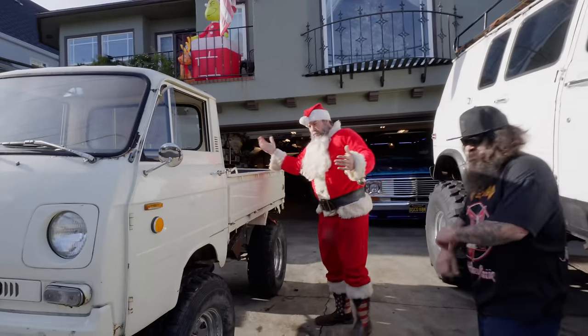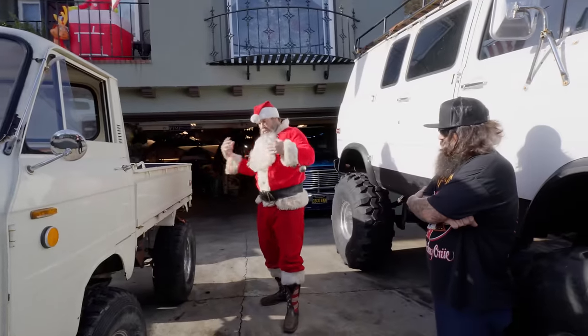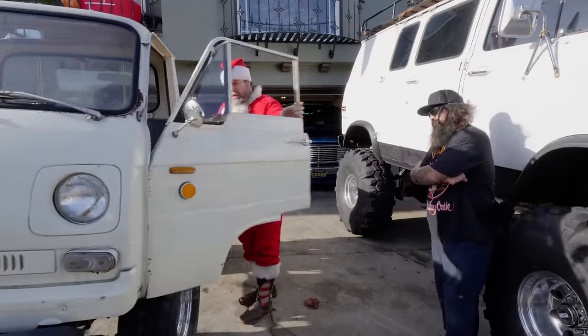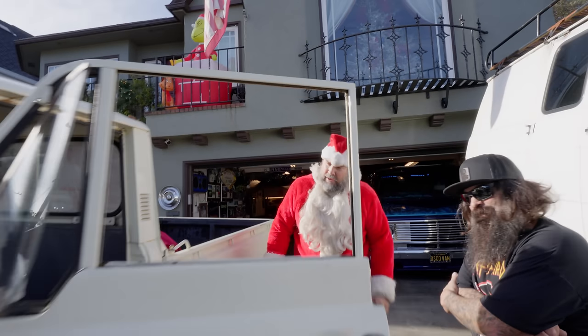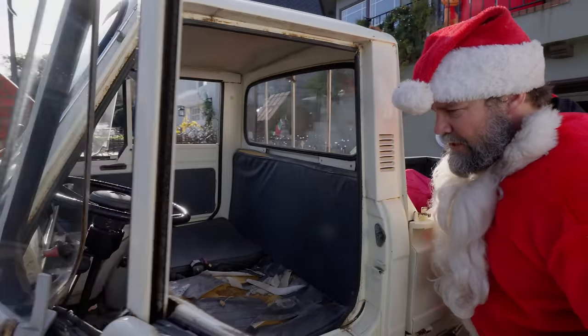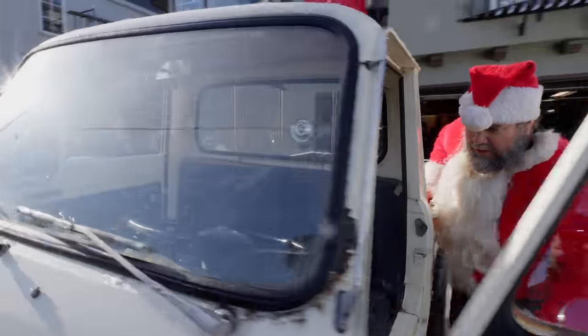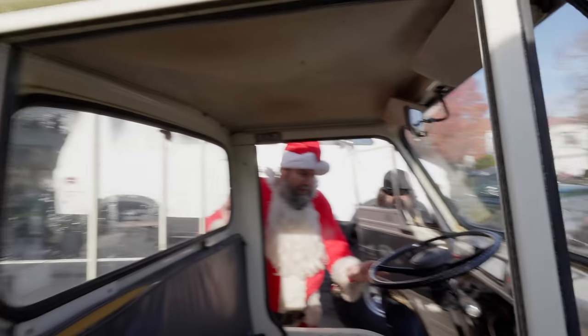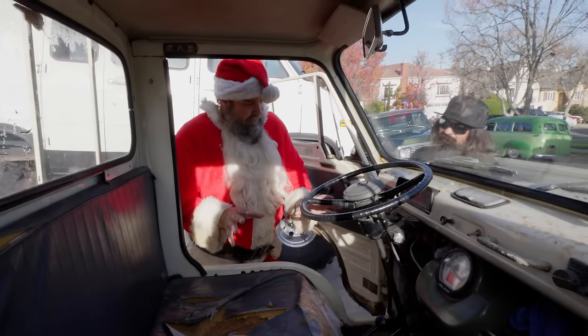Boom. So what we're looking for is a new sleigh. So show us around the body first, tell us what you got. So inside here, basically a very small, compact, utilitarian vehicle that was used in Japan for deliveries and a lot of commercial stuff. These things ran all around Japan. I feel like it's an elf size VW bus.